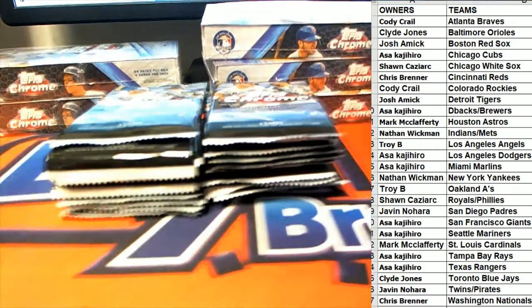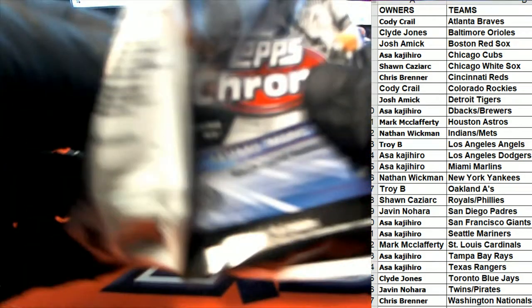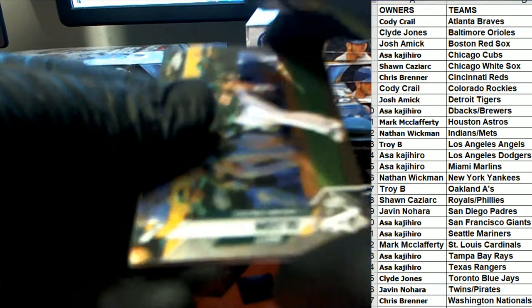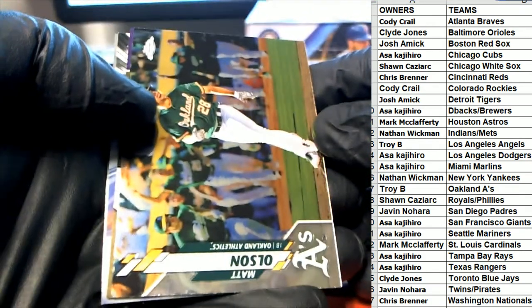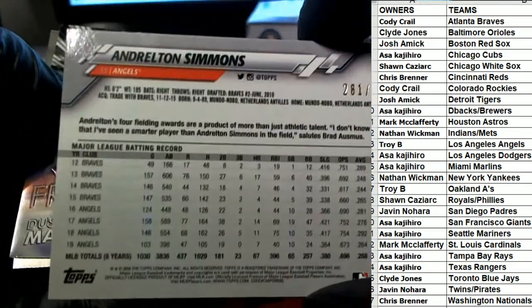All right, let's see what we got here in the explosive chrome. Hit the side up, guys, while we're doing this one. This one takes about 45 minutes, usually a little bit less. We'll see what happens. Nice. Matt Olson. Simmons, we're off to a good start. Simmons right there from the Angels.